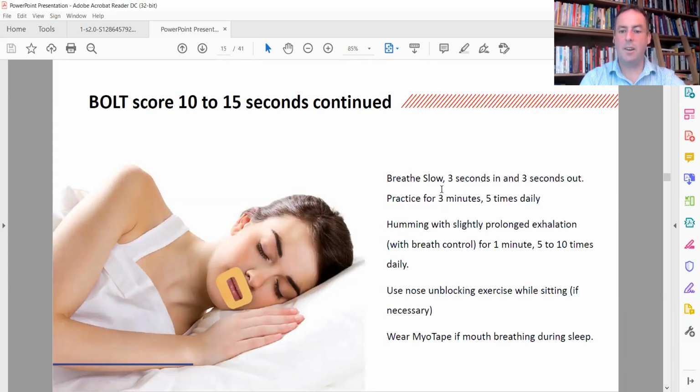So we practice this here, breathing slowly in for 3 seconds and out for 3 seconds, practicing it for 3 minutes, 5 times daily. And again, a very gentle duration, because we don't want to tax the nervous system for people with long COVID. Humming with slightly prolonged exhalation. I would suggest maybe don't have a formal approach here, but whenever you think of it, take a very soft breath in through your nose and hum with a gentle and prolonged exhalation to help stimulate the vagus nerve.